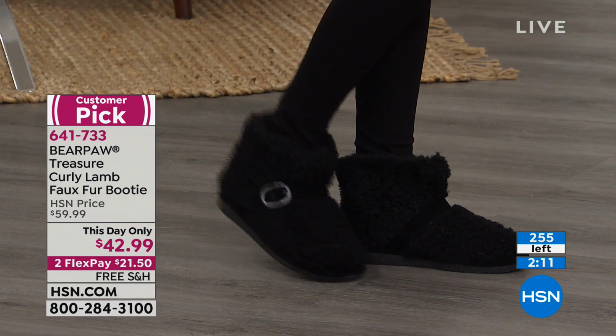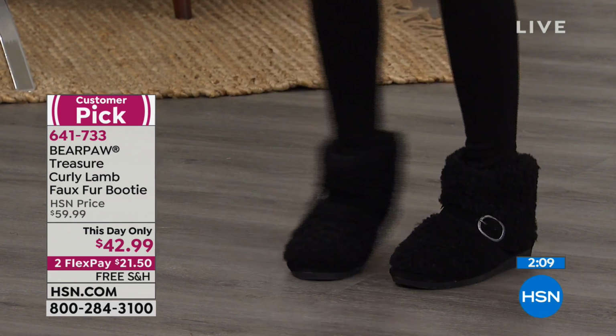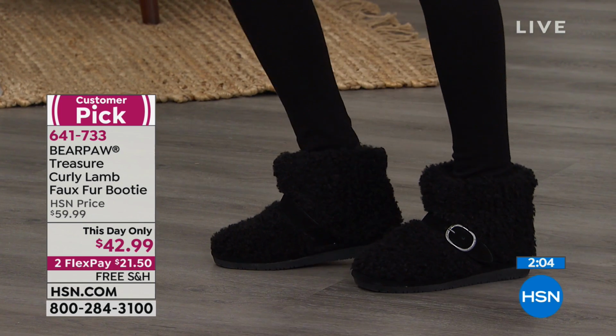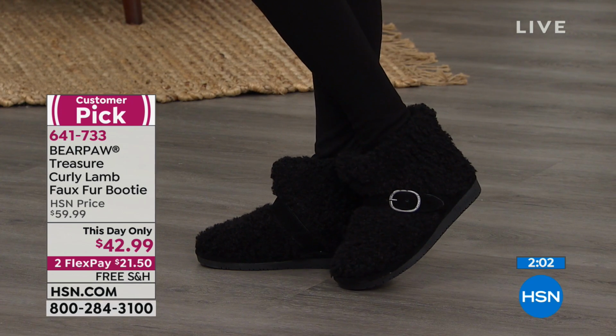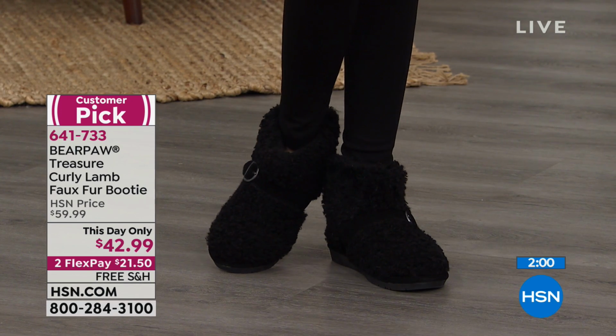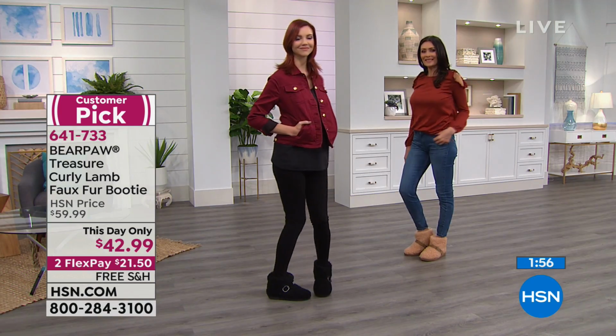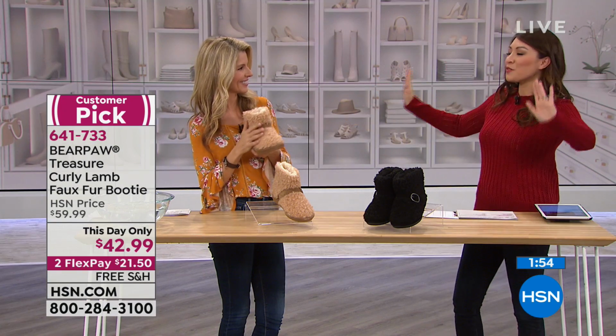It's got all of the suede trim. It's got that curly lamb textile upper. I love these. And I know that my producer in my ear was like, did you really say that looked like a labradoodle? If you have a labradoodle, really, and you don't get the taupe, are you living life? Look, these are just adorable. I can't get over how adorable these are.